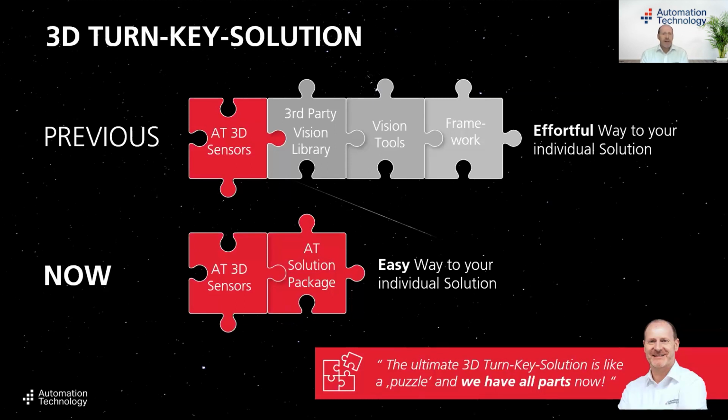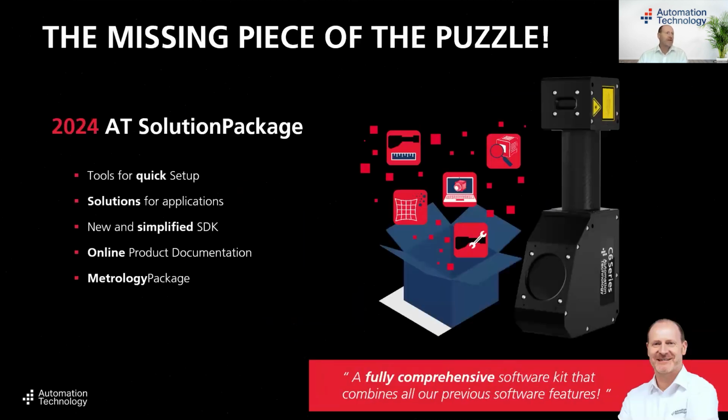So you not only get the image, you can also start with processing. You have the calibration in, you have vision tools in. You can build your own application with our software and our hardware. You still need a PC. You still need experience in 3D vision. And yes, it's a PC-based solution, but it brings you much more benefits.